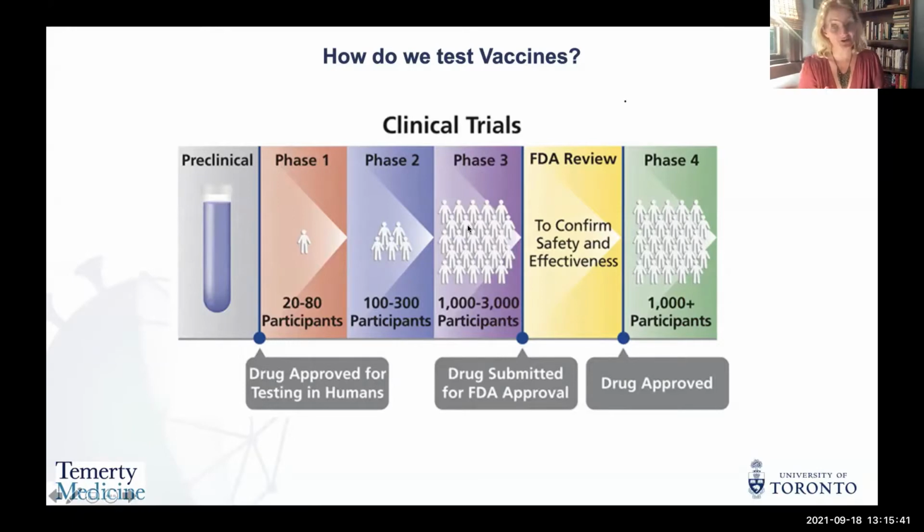And normally those trials take a long time, because you need to get enough people to catch those events. But because when those trials were held, there was a lot of viral spread going on, particularly in the US, they were quickly able to get that data as it rolled in. And then after that, the data is presented and independently reviewed in the States by the FDA and in Canada by Health Canada. And they look through all the data to make sure that this is a safe vaccine for everyone and that the effectiveness is going to be high.